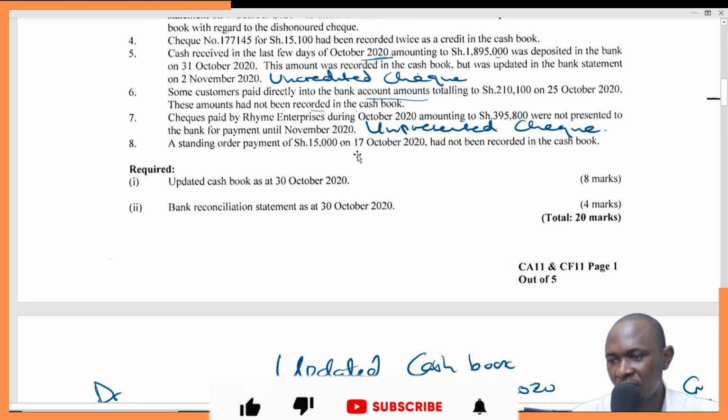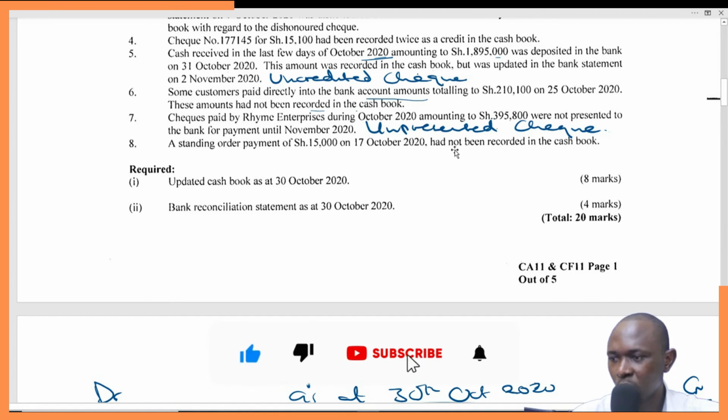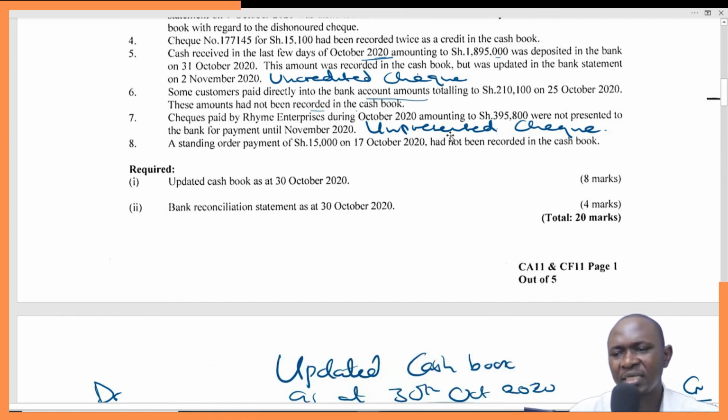So a standing order payment of 15,000 on 17th October 2020 had not been recorded in the cash book. We simply record a standing order. It is us who have instructed the bank to pay a certain fellow outside there. So the bank has paid. There's no way we could have known unless we confirm from the bank that it has actually paid. But we gave the instruction to the bank that on such and such a date, you can be paying this person. Now that we've confirmed from the bank statement, we simply credit. As a standing order payment, money is leaving our organization, so we credit the cash book with that amount.